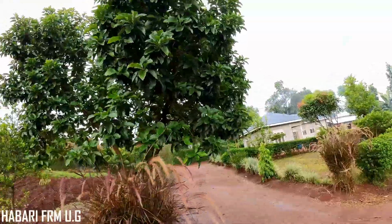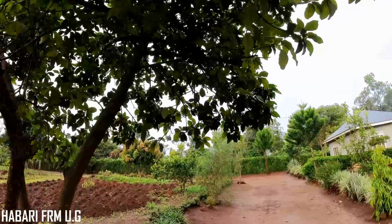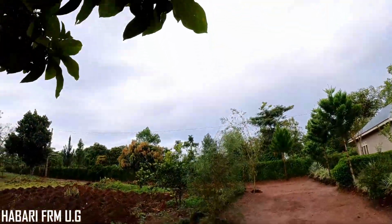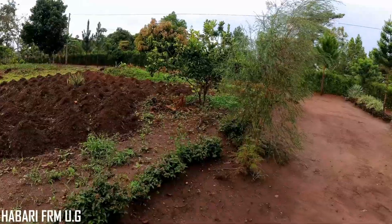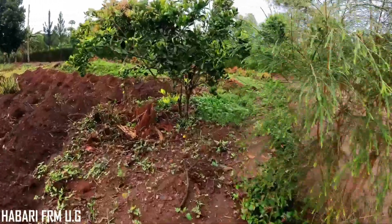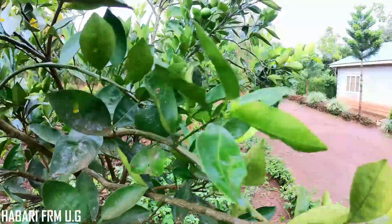This is avocado. Avocado. Okay. Yes. So maybe it has borne already? Yeah, it is soon putting on. Okay, that's another orange there, no? Yeah, them orange look big. These are big ones. Okay. Big ones. Yes.